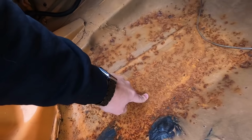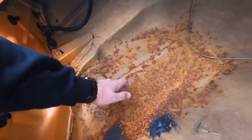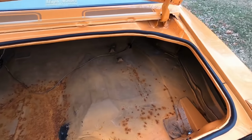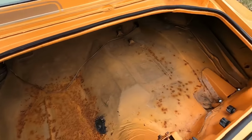Yeah, down in here, you got a lot of surface rust. I mean, it's still pretty solid metal. It's just sitting on top where the water's either condensating or dripping in here. But I don't see any water at all right now, and they just washed this, so it should have came in if it was leaking.